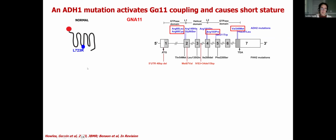So this is a case of ADH1 in which the patient presented with short stature. There's only one report of short stature with calcium sensitive receptor mutation, and when this has been expressed in cell models, it seems to be a SNP, so it seems like this is just an incidental mutation, whereas in our mutation, as I'll show you, this seems to be a calcium sensitive receptor mutation that is associated with short stature. So short stature is very rare, or doesn't occur in ADH1, but in ADH2, due to GNA11 mutations, it's quite frequent. So we see it in multiple patients and also in mouse models of GNA11 mutations.